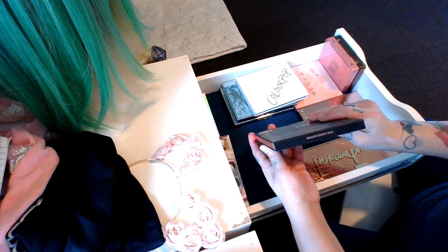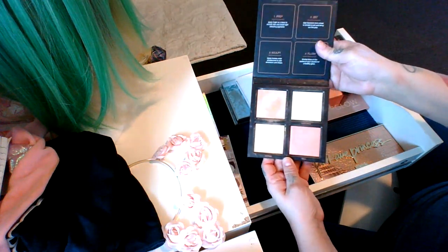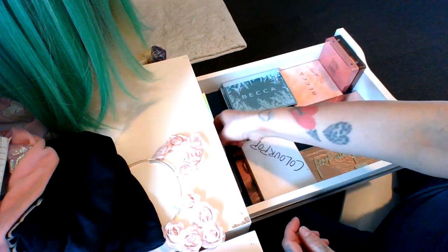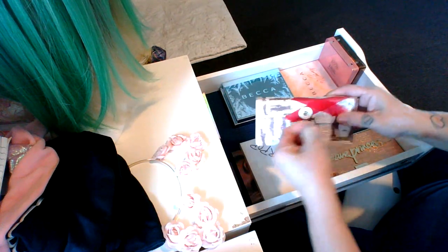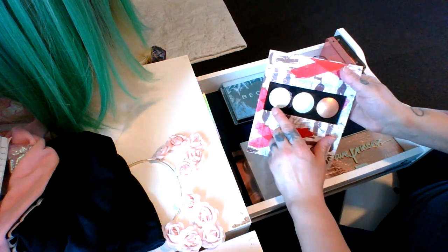I have the Huda Beauty 3D highlighter in Pink Sands edition. Boom. This one's good for my skin tone, and I love it. So I keep that one. I have the Pat McGrath, and this one is awesome. Of course I don't use this one, but I use these two.